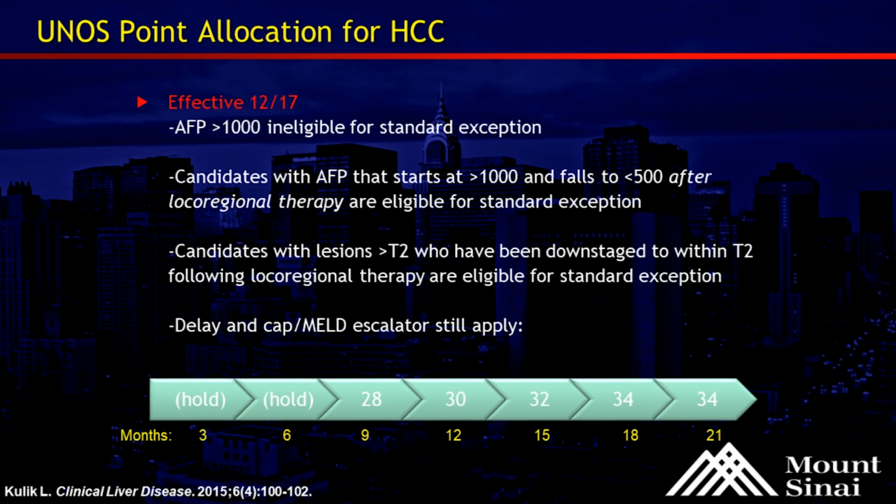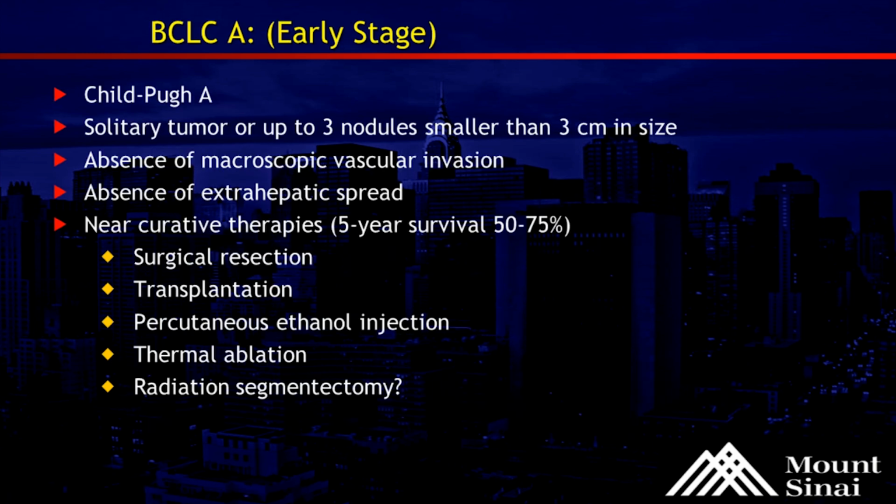There was another modification made in December of 2017, specifically regarding alpha-fetoprotein, a tumor marker for HCC. Those above 1,000 are ineligible for transplantation because it's an indicator that you may have aggressive tumor biology within the liver. However, if you can drop that AFP to less than 500 after an initial 1,000 with locoregional therapy, then you get standard exception points. A letter can be written on your behalf to say this patient now has a tumor that is relatively under control. We should give them a shot at transplant, which is a true cure. And candidates over T2 who have been downstaged are also eligible for standard exception points.